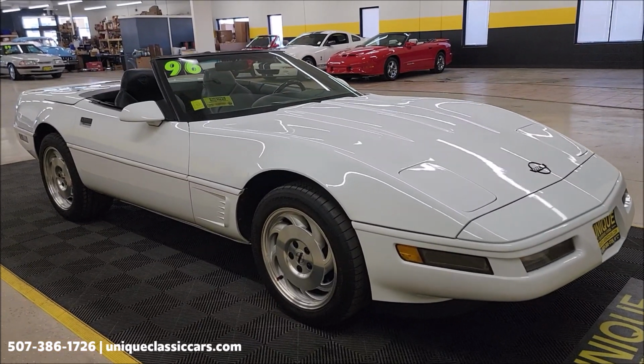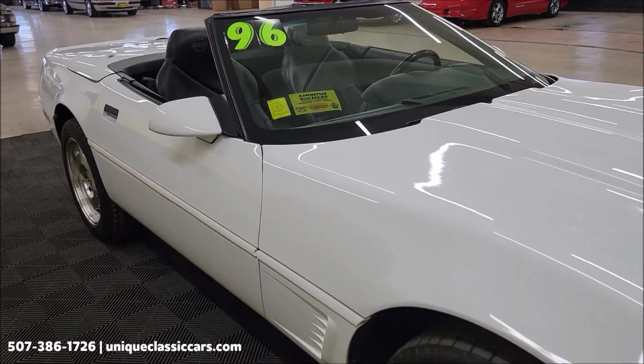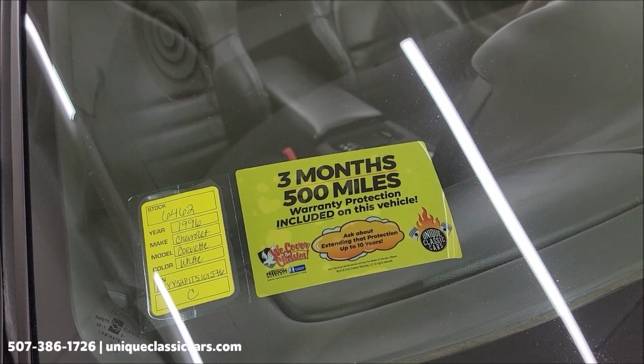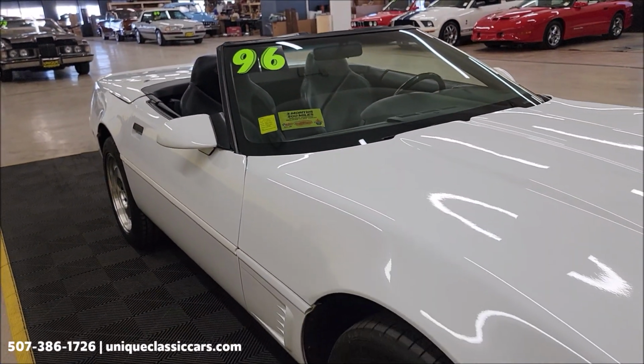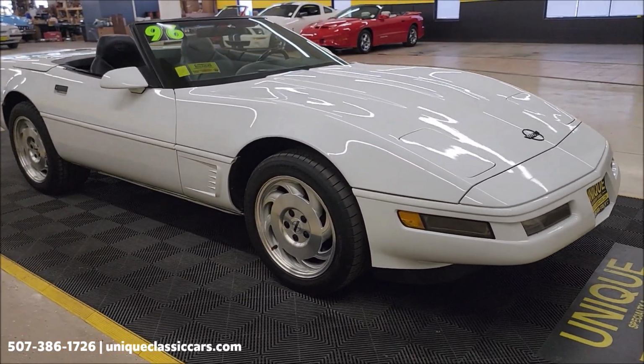Power steering, power brakes, AC. AC blows cold. And I want to mention this. A 3-month, 500-mile warranty protection plan will be included with this vehicle. That may be extendable up to 10 years. Consult with your sales associate when you call in or email. And if you'd like to take your time, look at the still pictures.